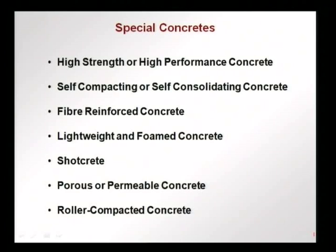Now, what are special concretes? As I said, special concretes are those that are not conventional, not very widely used, but probably in the future they could be used more and more.